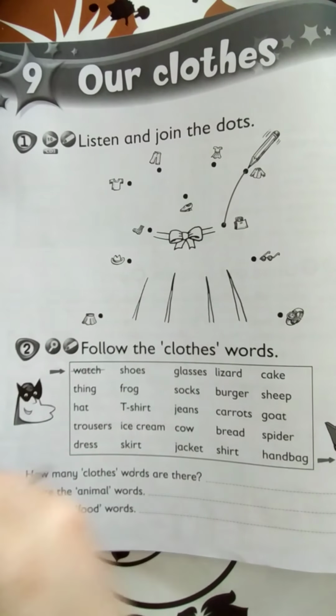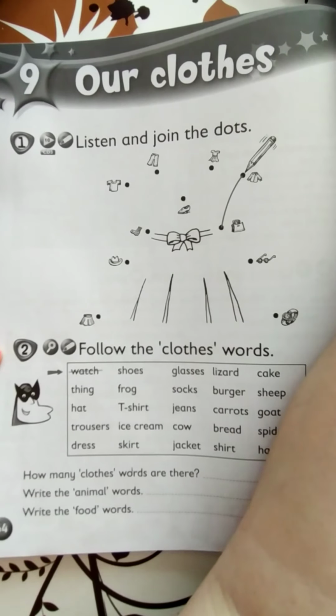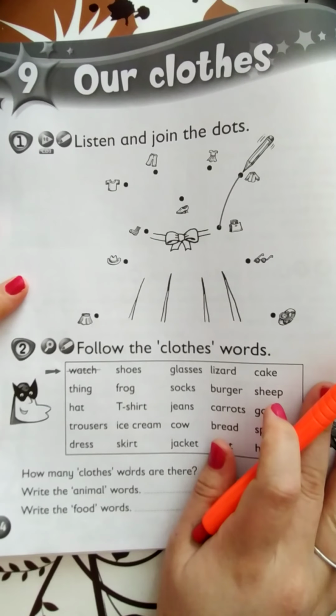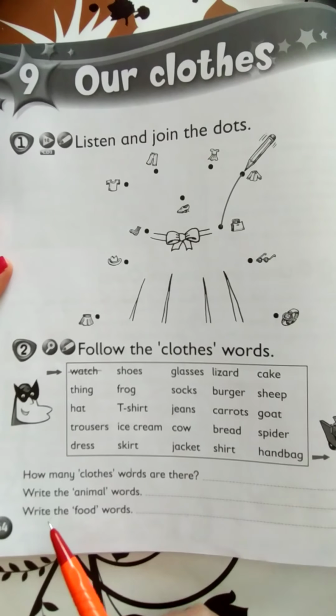You are homework. Listen to CD. Join the dots. Activity book, page 64. 1. Listen and join the dots.